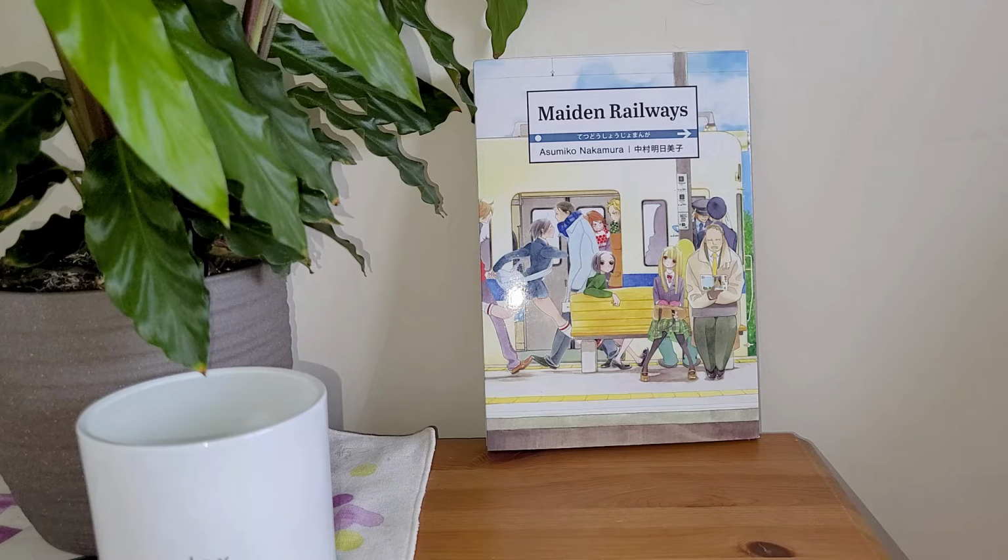When it first came out a few years ago, I wanted it because I want everything by Nakamura Asamiko, but I was like, it's not BL and I'm mostly wanting BL stuff, so I'll focus on that. But when this was up on eBay for a really cheap price, I just thought, snap it up and give it a go because I've heard it's really good.